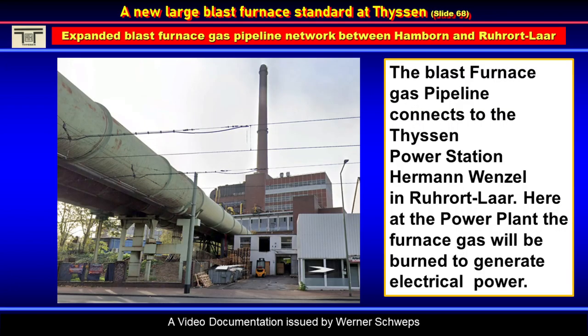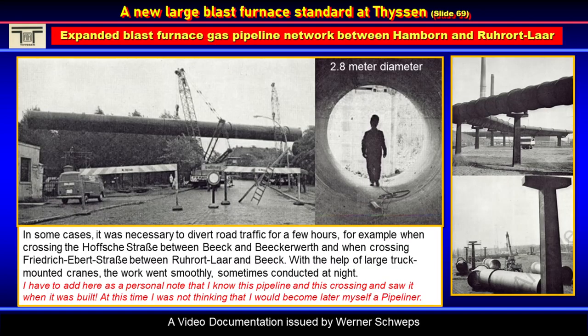The blast furnace gas pipeline, as I told you before, connects to the Thyssen power station Hermann Wenzel in Ruhrort-Laar. Here at the power plant, the furnace gas will be burned to generate electrical power. In some cases during the pipeline construction, it was necessary to divert road traffic for a few hours, for example when crossing the Hofstrasse between Beek and Beekerwerth and when crossing Friedrich-Ebert-Strasse between Ruhrort-Laar and Beek. With the help of large truck-mounted cranes, the work went smoothly, sometimes conducted at night.